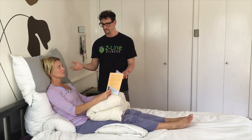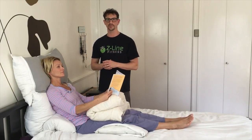If you do these things when you're watching TV or reading a book, you will greatly reduce the aches and pains in your neck and low back.